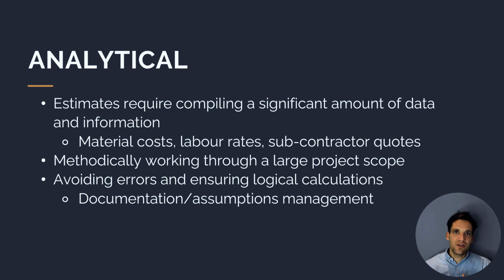First skill that great estimators constantly have are analytical skills. They can methodically work through a large problem to come to an answer. Estimates require compiling significant amounts of information and drawing on lots of different sources of data. We'll have material costs, labor rates, subcontractor estimates, you'll need to refer to the project schedule, there'll be engineering drawings, specifications, and contracts. As an estimator, you need to methodically work through a large range of different documents, a large body of different pieces of evidence, and compile these together to come up with an estimate.